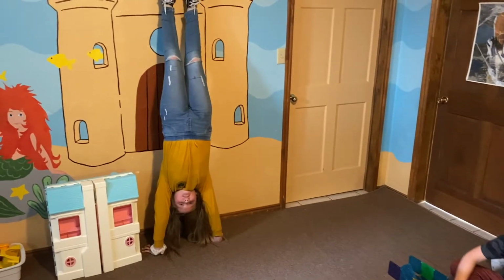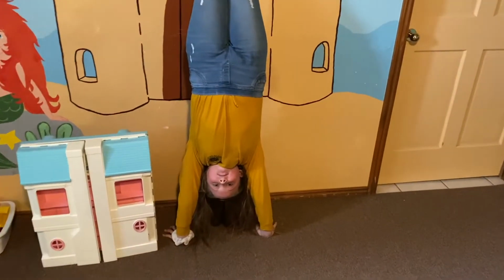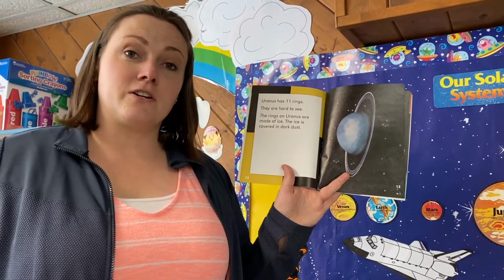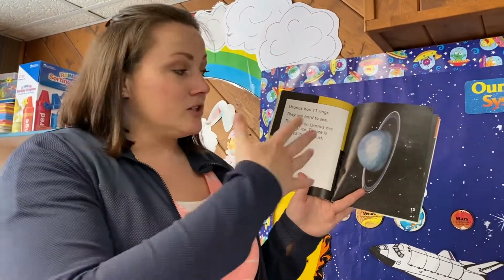Oh my goodness, I found one more thing that's upside down. Can you see? Scarlett's upside down. Oh my goodness, she's so silly. This is Uranus or Uranus. Some people say it differently. I've even heard scientists say it differently. So you might hear it Uranus or you might hear it Uranus. Either way, this is Uranus.